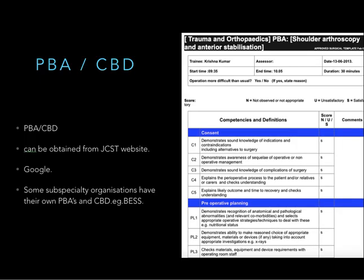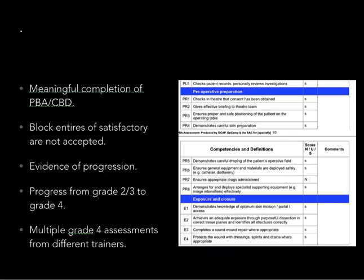Now, we come to the more important part, the PBA and the CBD section. A common question I got asked initially was, where do we get the PBA forms from? They are available on the JCST website to download. They are available on Google as well. Some subspecialty organizations have their own PBAs and CBDs. For example, the BES have their own one for stabilizations, as I've shown on the right side.